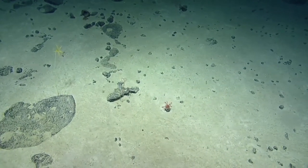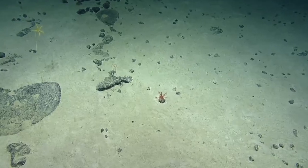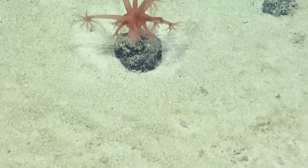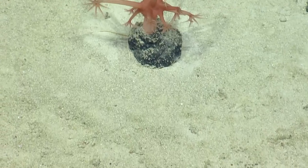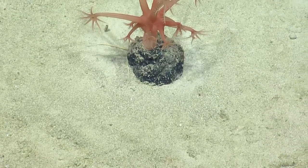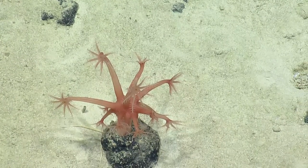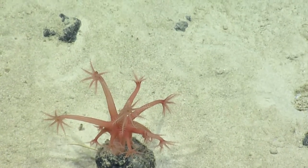Go for zoom. Look at him, just on his one little pebble. Just asking to be a rock and coral sampling duo. Yeah, target. I know. But fortunately, we're all kind of full up.